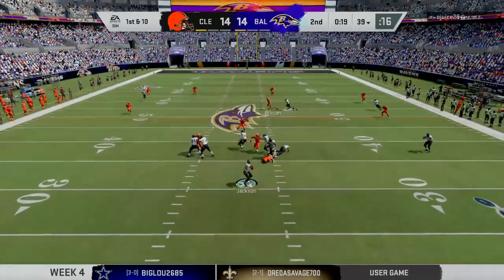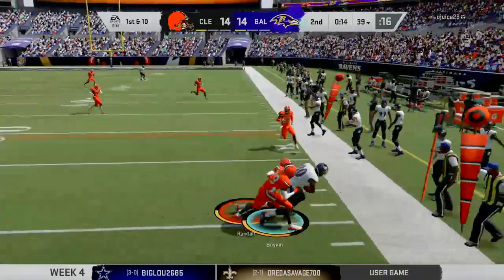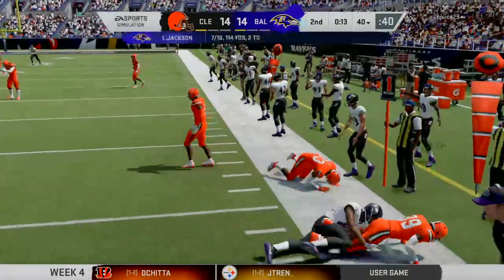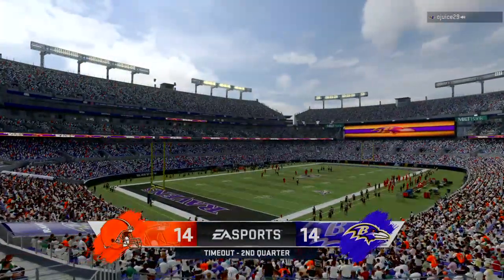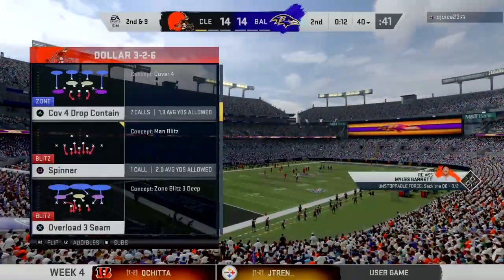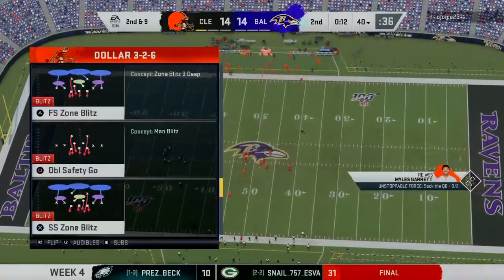Jackson from the shotgun. That's pulled in by the rookie from Notre Dame, Miles Boykin. Just a yard on the catch there. It'll be 2nd and 9. Ravens going to use their 3rd and final timeout as they'll stop the clock with 12 seconds to go in this first half.